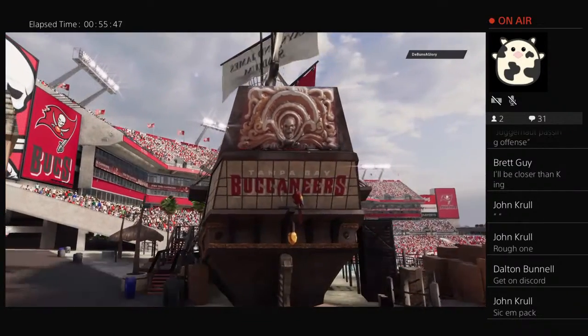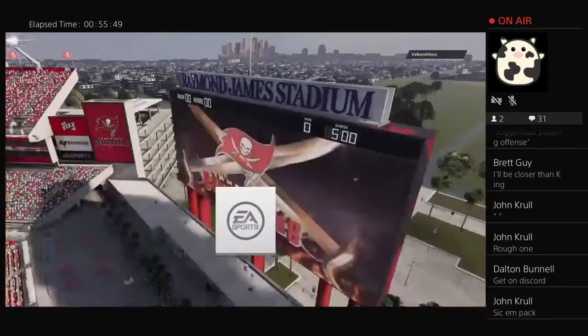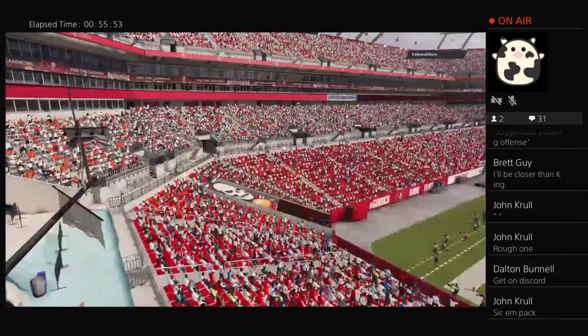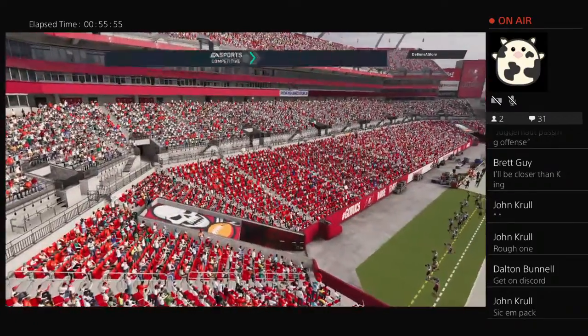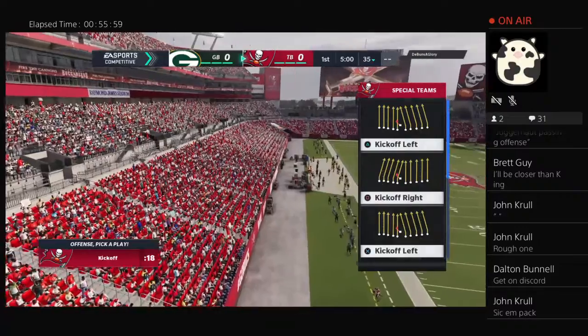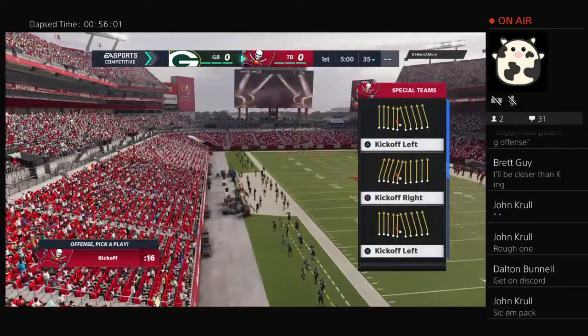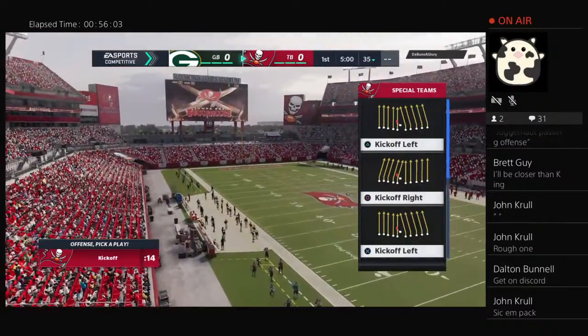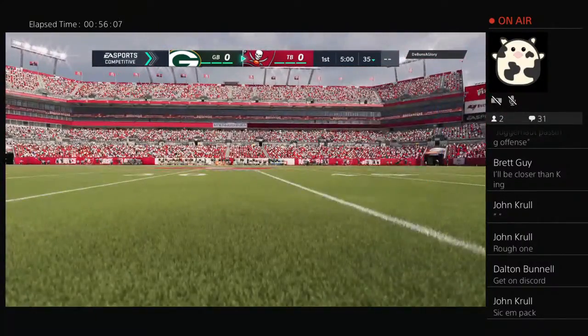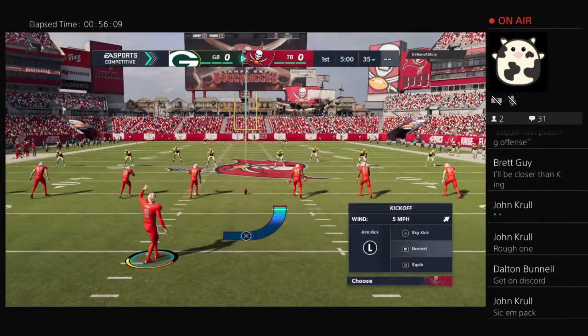The NFL is on EA Sports, and we're at Raymond James Stadium in Tampa, Florida. Just a short time ago, the Buccaneers emerging from their tunnel to the roar of this frenzied crowd here in the Sunshine State. And we're in the big ship, and fittingly, everyone here ready to do battle as Tampa Bay gets ready to match up with the Green Bay Packers.